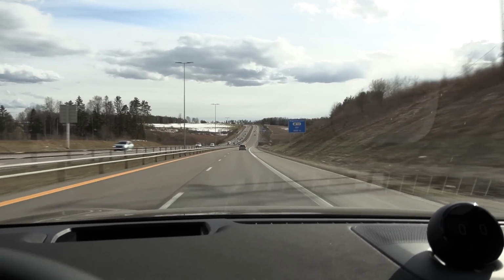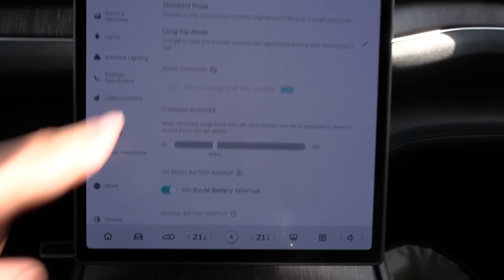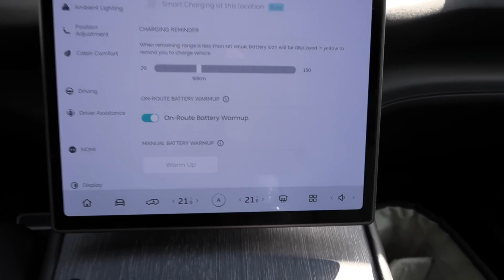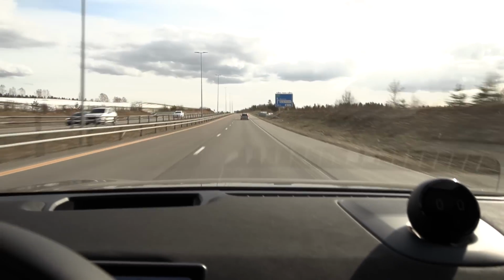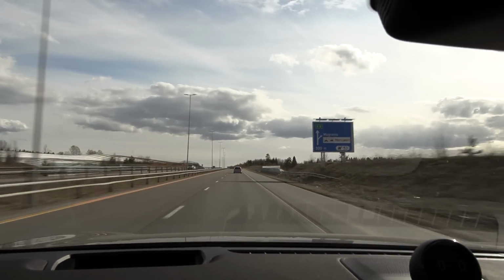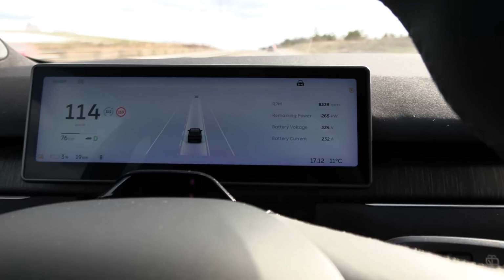We're almost done with the test now. We're down to 4%. And shit, I just realized I forgot to start the battery heater. Yeah, it's grayed out now. I guess the state of charge is too low. So well, I guess we'll see how slowly it charges without battery heating. And it's 11 degrees outside. So drive a little bit more before we call it a day.